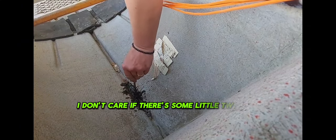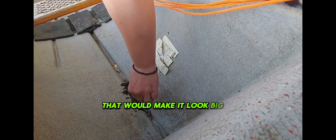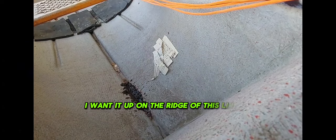I don't care if there's some little twigs in it, it'll just add to the stability. That one might be a little big, but I want it up on the ridge of this line too.